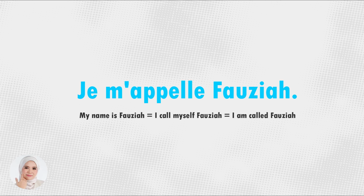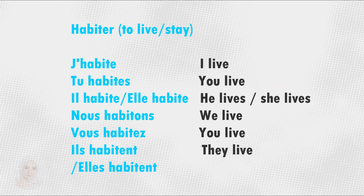Alright, now let's move to the next verb, the verb habiter. This verb is very important because you need to tell people where you stay, where you live. I live in Kedah, for example. I live in Johor, right? Now, habiter, the H is silent. Please remember the H is silent, so you don't pronounce the H, to live or to stay.